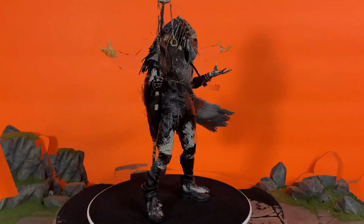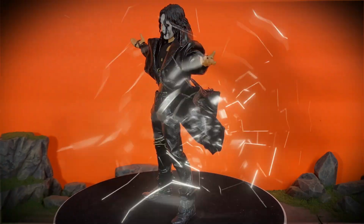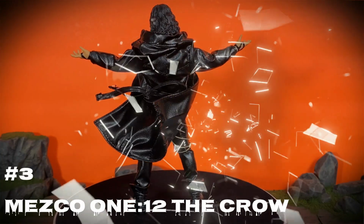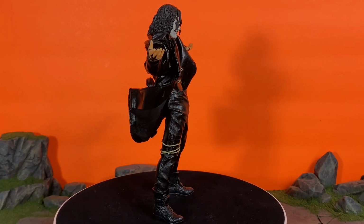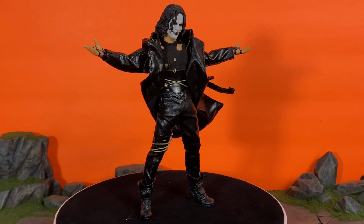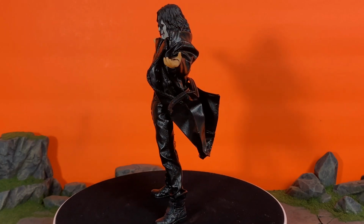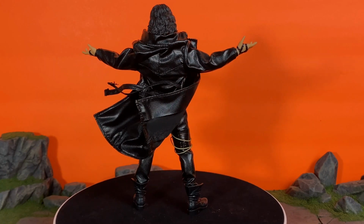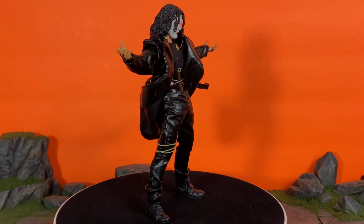Alright, so now for my top 3 favorite figures of last year. Coming in at number 3 is the MEZCO 1:12 Brandon Lee's The Crow. Right off the rip, this is the best version of the Crow in 1:12 scale and the definitive version of Brandon Lee's The Crow. Even if you don't collect figures, but you're a huge fan of The Crow, this is something just a regular fan would really love to have.